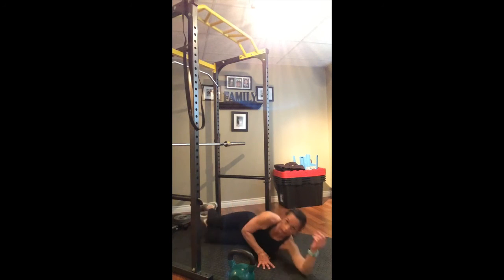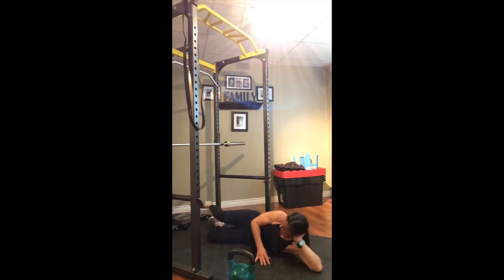So getting yourself set up, resting your head in your arm or on your hand. Bottom leg can be straight, bent so that you have some balance. Top leg is straight, toe angled down toward the floor. Press away through that top heel and keep it in line with the body. Small lift for 1, 2, 3. Really press through the heel and keep the toe turned down towards the floor.